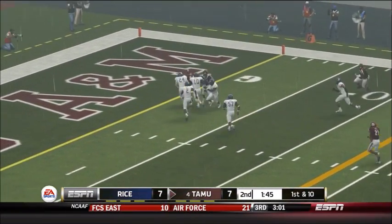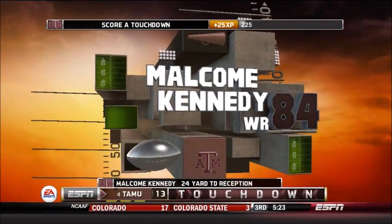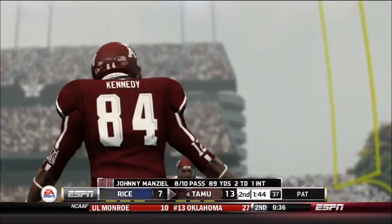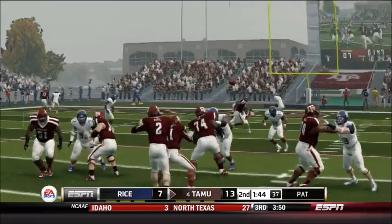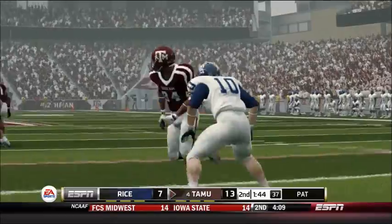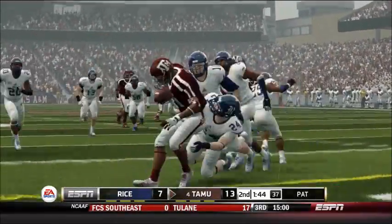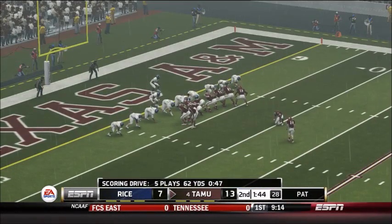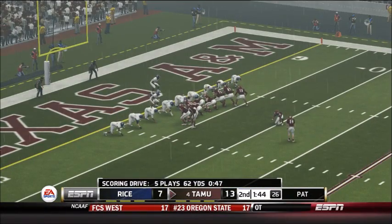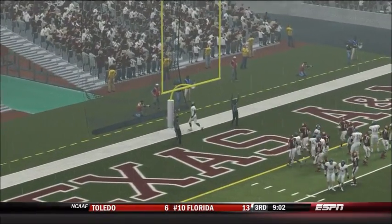There's a strike complete. Inside the 10. Touchdown, Aggies. I like how the quarterback, the offensive line, and the receivers made a concerted effort to get into the end zone. And he converts the extra point.